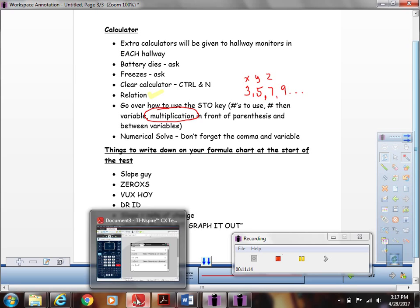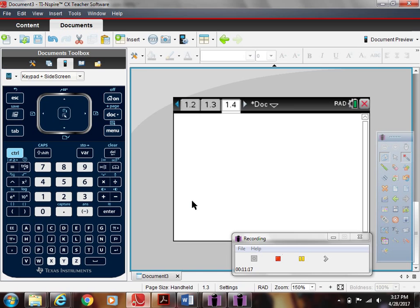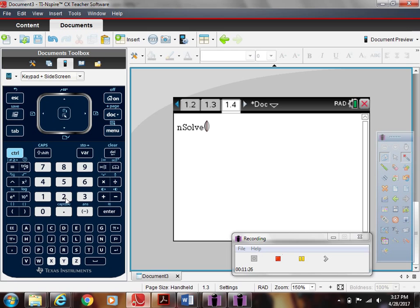Okay, so numerical solve, my students, at least you've seen it as, how many equal signs do we have? When we have one equal sign, menu. What class are we in? We are in algebra class. How many equal signs did I have? 1, numerical solve. All we have to do now is copy in our equation.